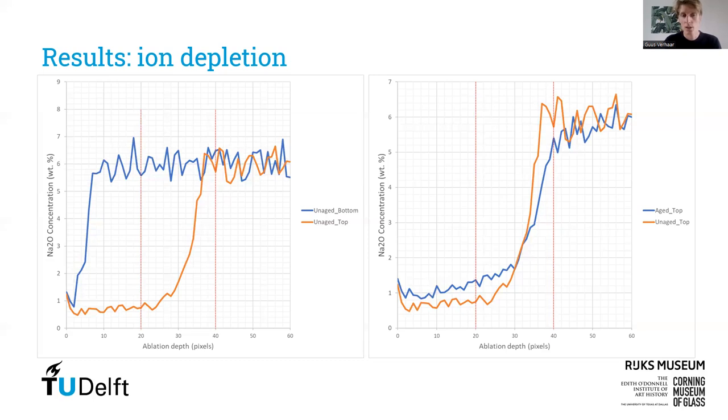The figure on the right shows the sodium concentration of the same side of the glass before, which is the orange line, and after aging, which is the blue line. A difference in sodium distribution throughout the alteration layer, which is marked by the red dashed line, can be observed. A hypothesis is that this is a result of the migration of sodium from the bulk glass through the alteration layer to the surface of the glass during aging. This, however, would require further investigation and repetition of the experiment to be more certain of this theory.